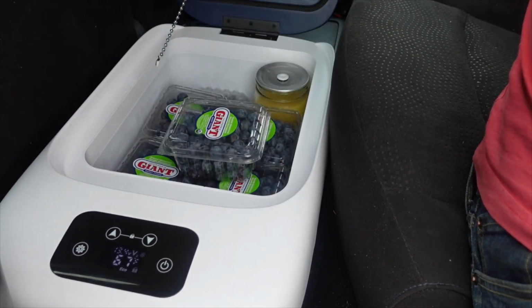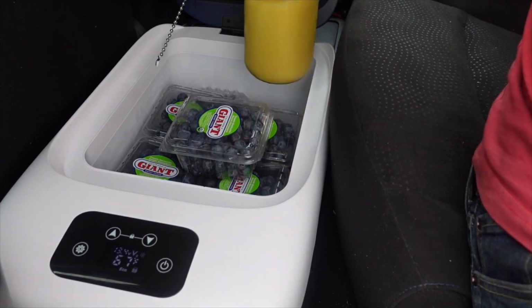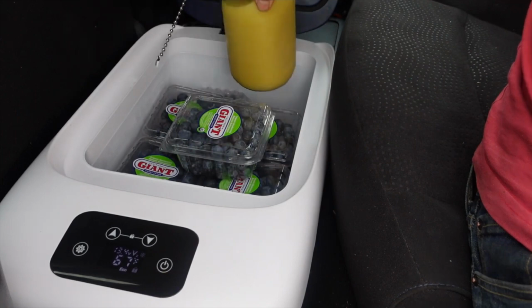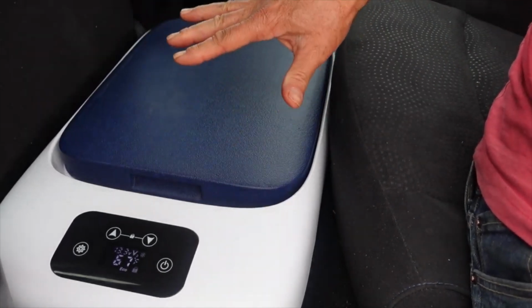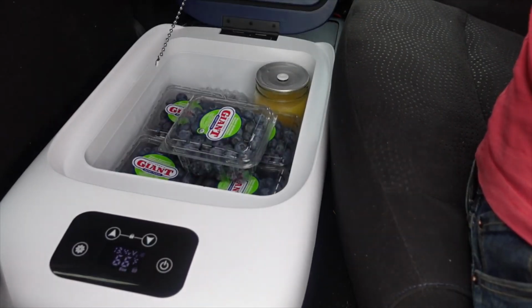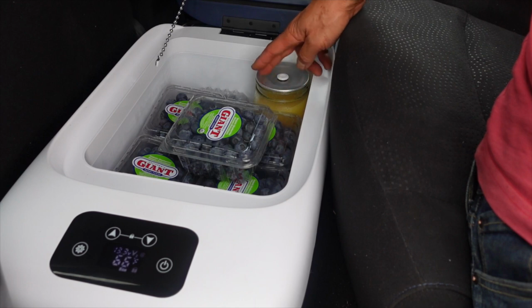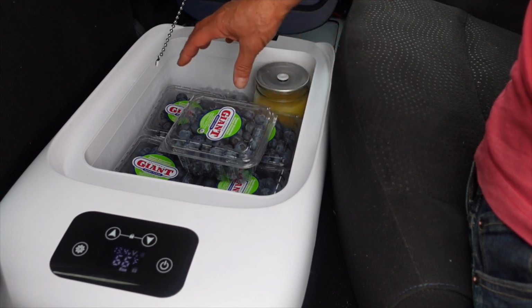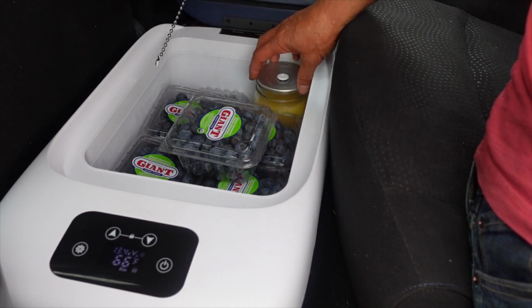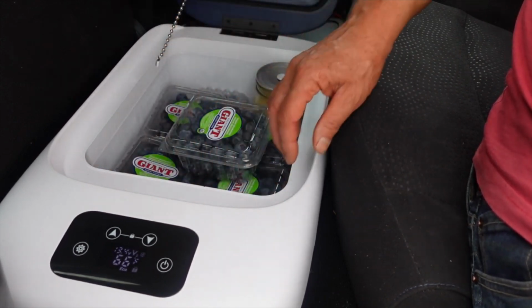You guys can see this is 18 liters in here, and we have one of my juices. So I have a 32-ounce juice. I really like that I could put the juice in there, close the lid, and it's basically the perfect height. If this was a little bit shorter, it would not allow me to put quart size juice in here, but the quart size juices fit, and you could probably fit about four quart size juices in here, and then you have extra space around the margin.